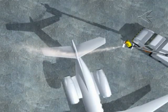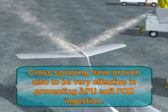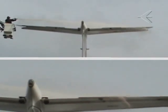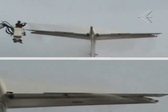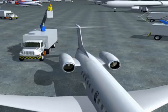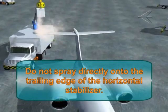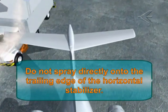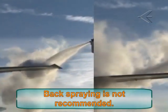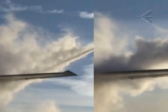Cross-spraying the upper side of the stabilizer, truck positioned on the left side of the airplane, aiming the spray at the right elevator and/or stabilizer, has been proven also to be very effective in removing contaminants and preventing fluids from flowing down into the APU. De-icing and anti-icing fluids must not be sprayed directly onto the trailing edges of the horizontal stabilizer. As well, spraying from aft, back spraying, is not recommended as the flow may direct fluid into the APU.